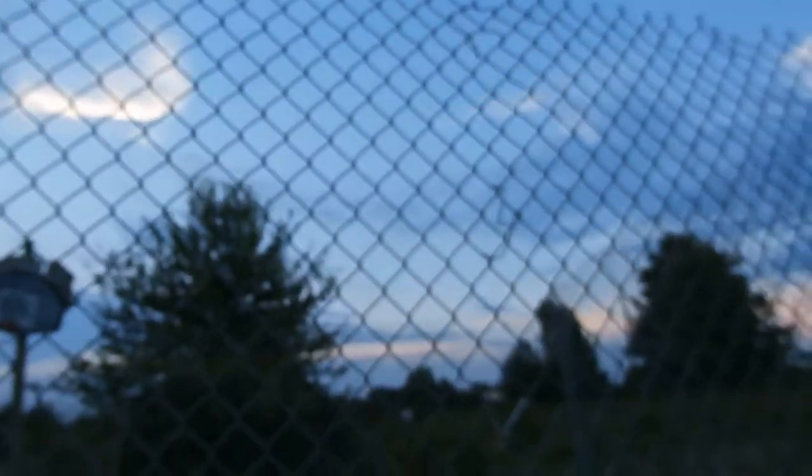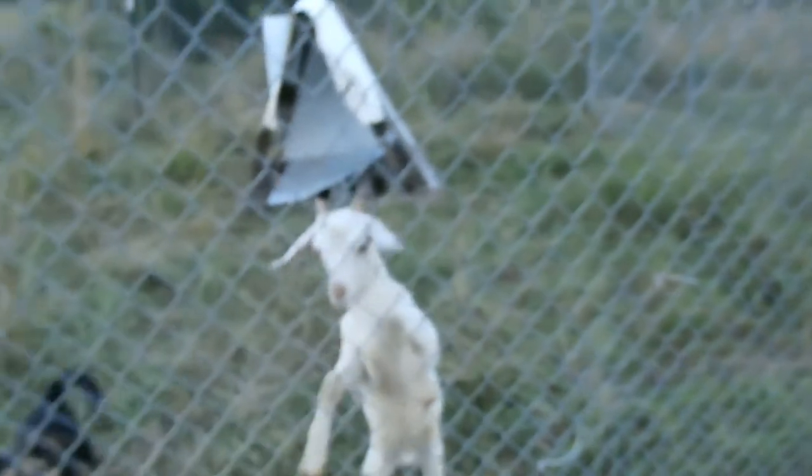Anyway, it's really tall. Could probably play baseball against this thing. It's 8 or 10 feet tall right there. And we threw together a little triangle shape, A-frame shape doghouse. And there's plenty of grass in here for the goat to eat for a while.